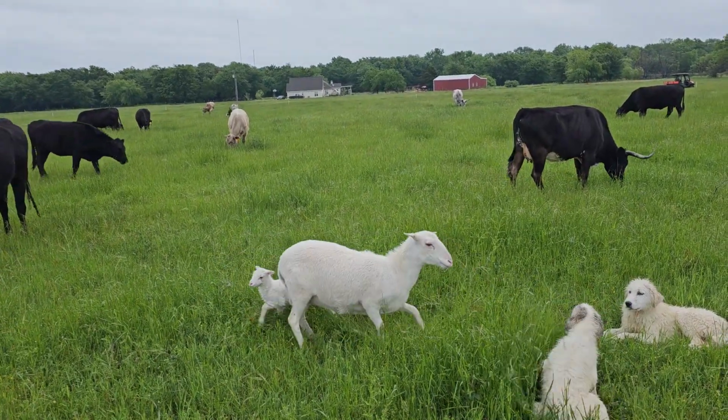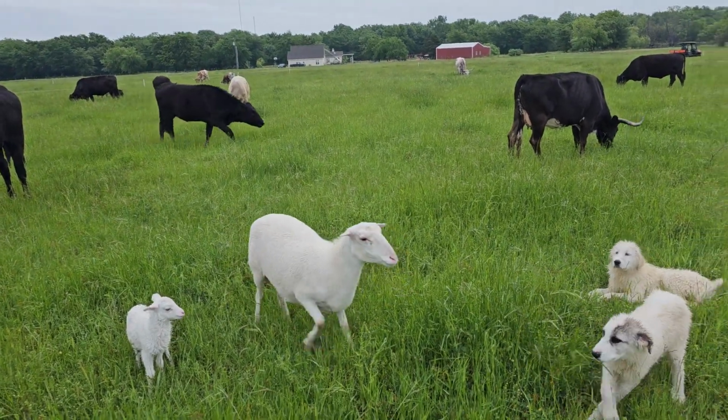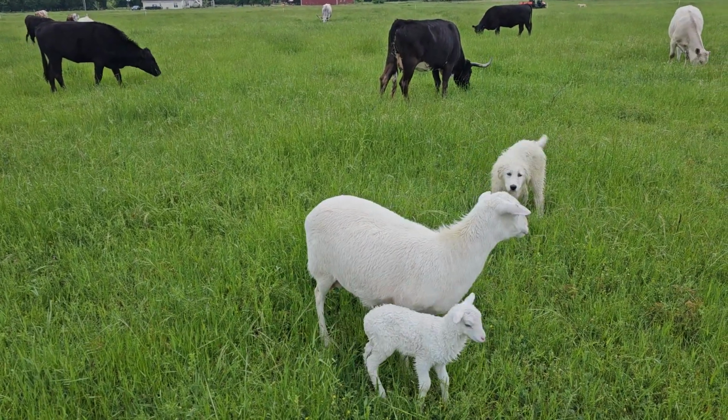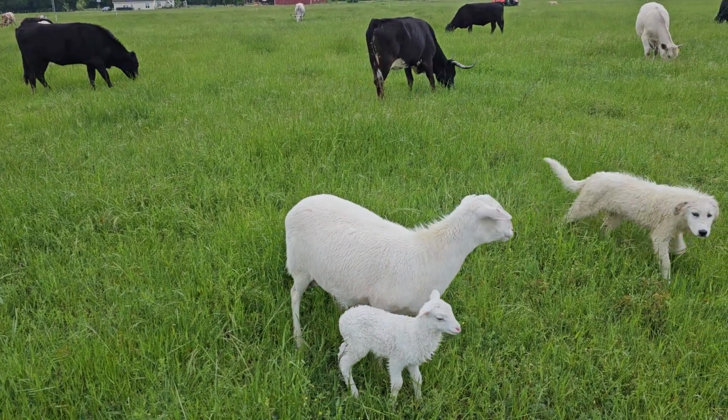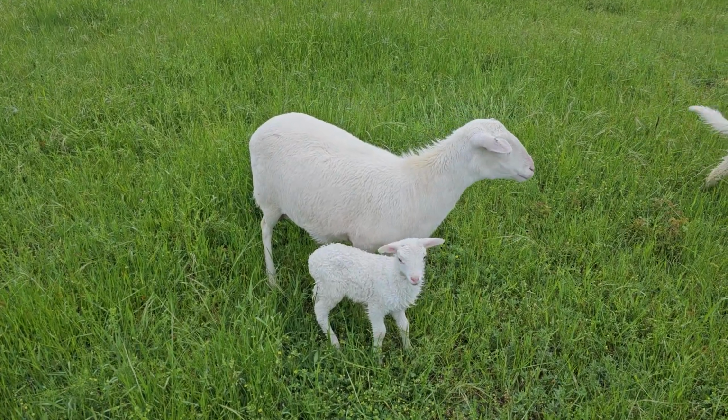Oh, the sheep didn't like that. That lamb has curly hair.